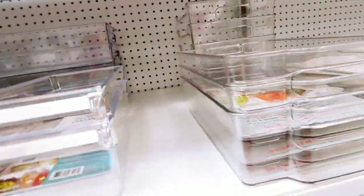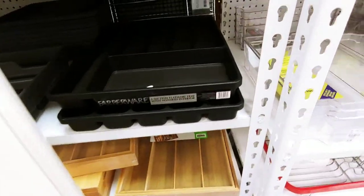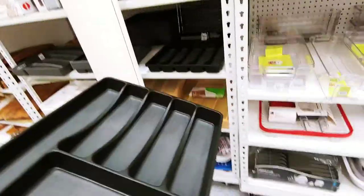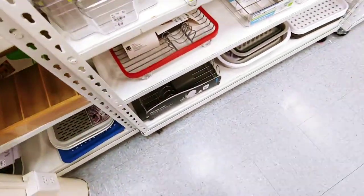Okay, this is like a storage organizer. This is nice. This is high-end. Fabricware six-section flatware tray. This is nice because they kind of scoop out. See the design? That's nice. Okay.